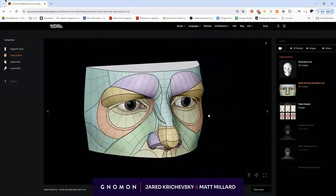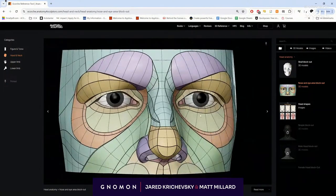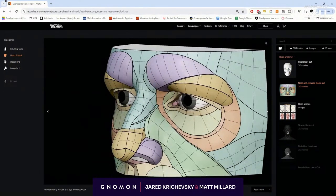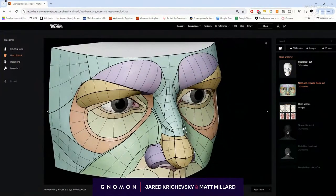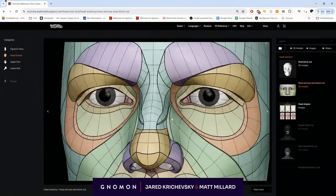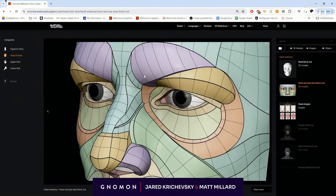I really like this reference for understanding the planes of the face. Here they actually outline the major forms of the face. So I really recommend this as well. And it's important to mix your references too. Mix high quality stuff, and then look at photos of people too at the same time.